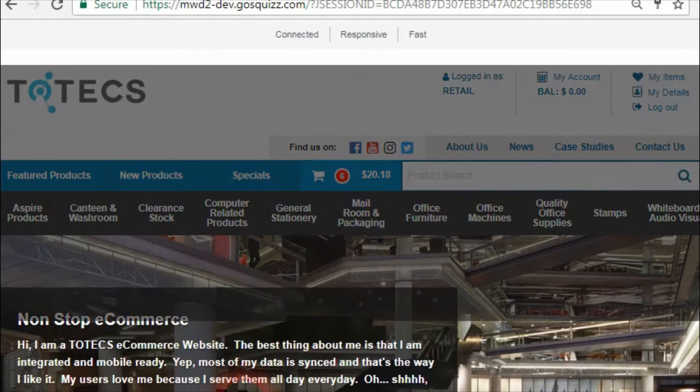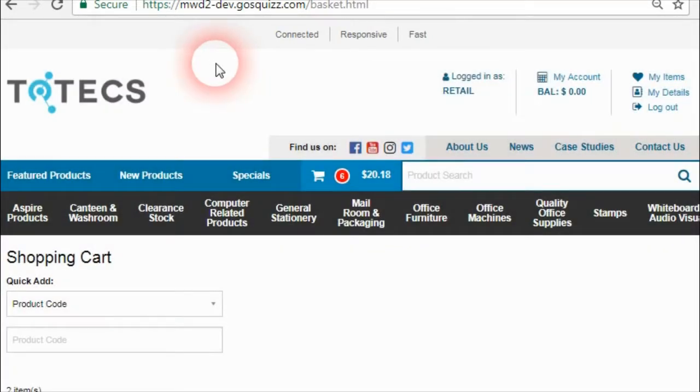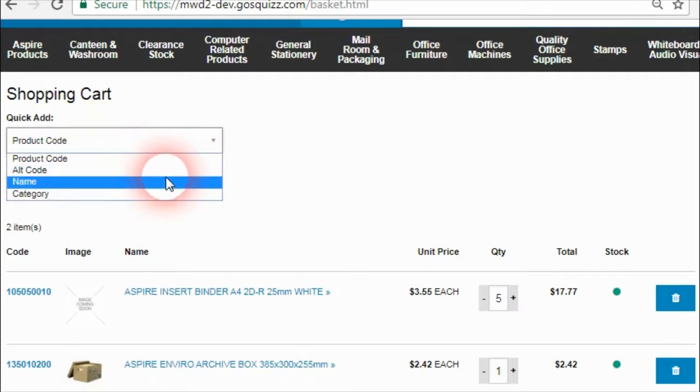The next improvement we've added to the 11.5 release is two new useful improvements to the product quick add form area that is displayed on content managed web pages. If we go to the basket page, you can see that we have a quick add form area displayed here, and one of the improvements is now being able to display a drop down to allow the user to choose which field they want to find products by.